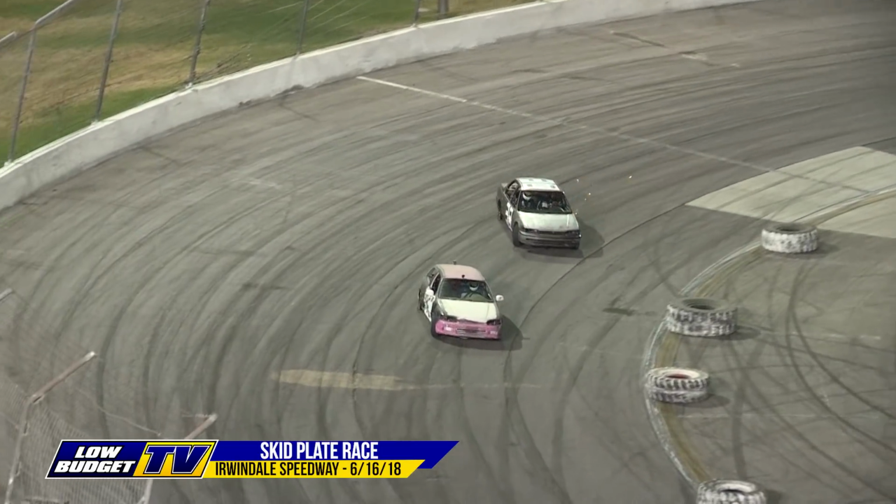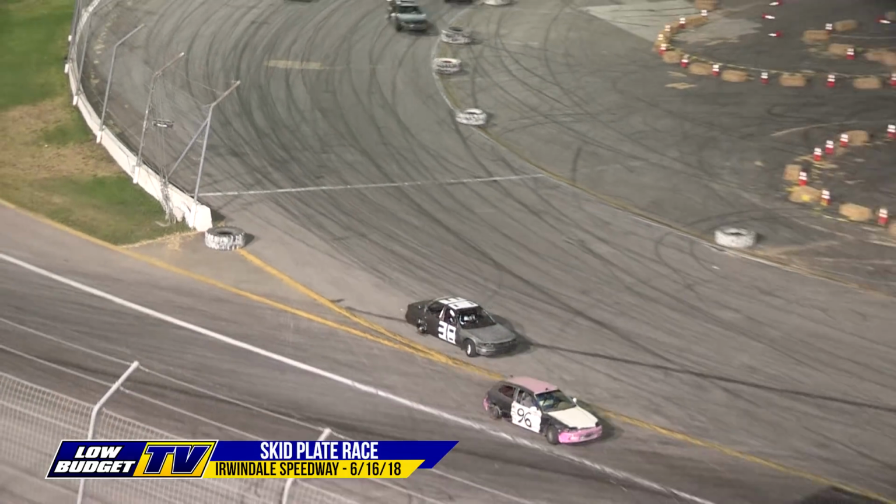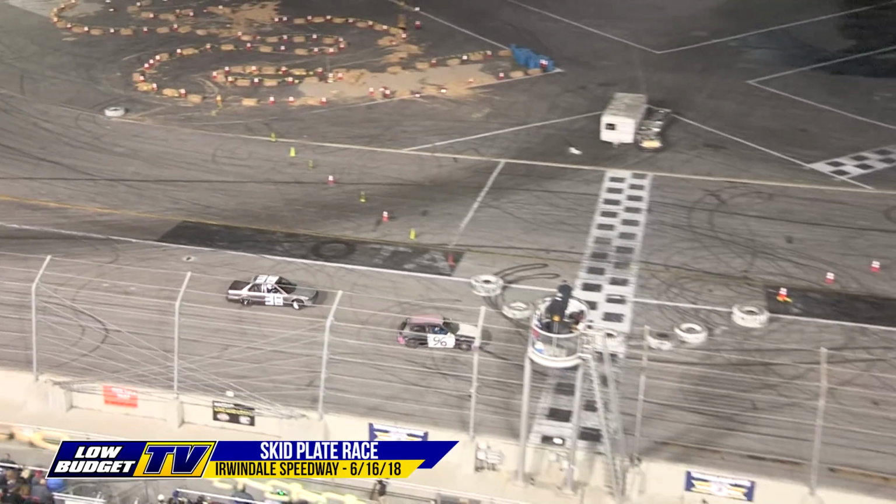Looks like they're stacking up over there in turn 3. See if we get any bumping action here. Just the slightest little nudge could send these cars into a tailspin.